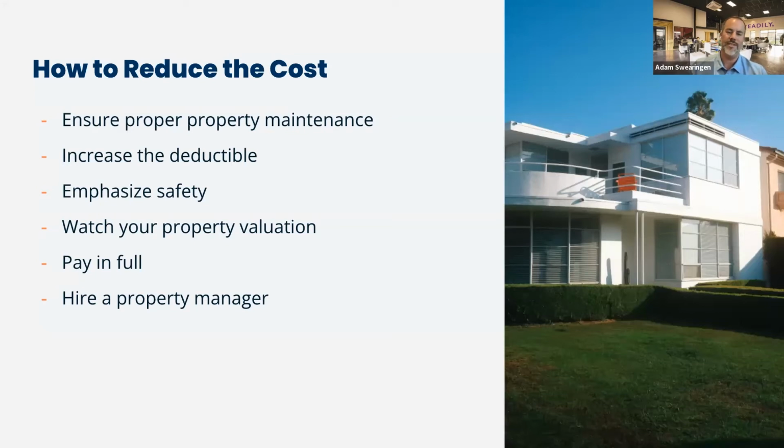So some examples is, have a maintenance routine that's followed regularly. Ensure your sidewalks are well maintained. Regularly check fire escapes, smoke detectors, carbon dioxide detectors. Maintain clean walkways and well-lit hallways. When it comes to the deductible, raising the deductible makes insurance companies more apt to lower your cost, since they know you'll pick up more of the tab, thus preventing any unreasonable claims.